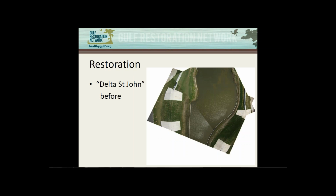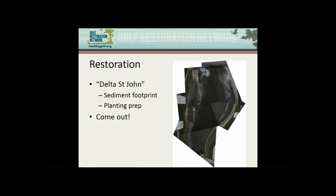This technique can also document restoration well. At the beginning of this restoration project, we just had all water at the mouth of Bayou St. John at Lake Pontchartrain. Lake Pontchartrain Basin took a river dredging project and added a little money to it to create some wetlands on either side of the dredged channel that's marked with those dots, which are just channel markers, poles seen from above. So we've been planting and restoring the site. If you're in New Orleans, you should come out.